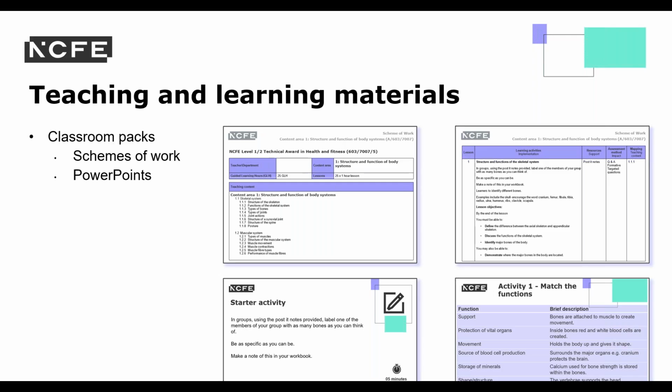You will also have complete PowerPoint presentations covering the teaching content from the specification and includes teaching activities that could be used with your learners.